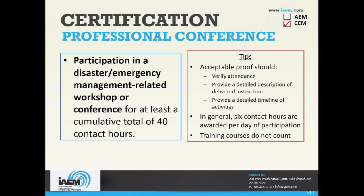Again, training courses don't count. These are conferences and workshops. Sometimes workshops are training workshops, and we're probably not going to give credit for those if it looks like it's training as opposed to an actual conference. So that's the thing to remember.